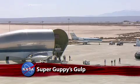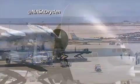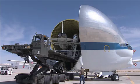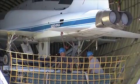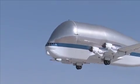That Super Guppy also transported 2 retired T-38s from the Dryden Flight Research Center to El Paso, Texas. There, they'll be dismantled for parts for NASA's fleet of T-38s flown out of the Johnson Space Center. Only the wingtips had to be removed for the 2 aircraft to squeeze into the Guppy's 25-foot diameter cargo bay. This Super Guppy is the last aircraft of its kind still flying.